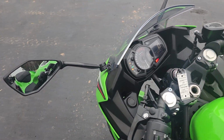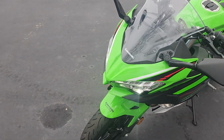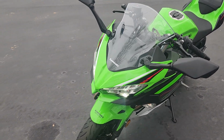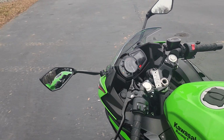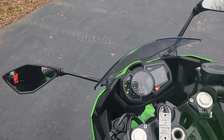Some of the goodies that came on this stock, of course, are the assist and slipper clutch and ABS. I mean, the suspension for this is set up for street riding, but do not make any mistake about this. This is an excellent track bike for somebody. Let's crank it up, hear how she sounds.